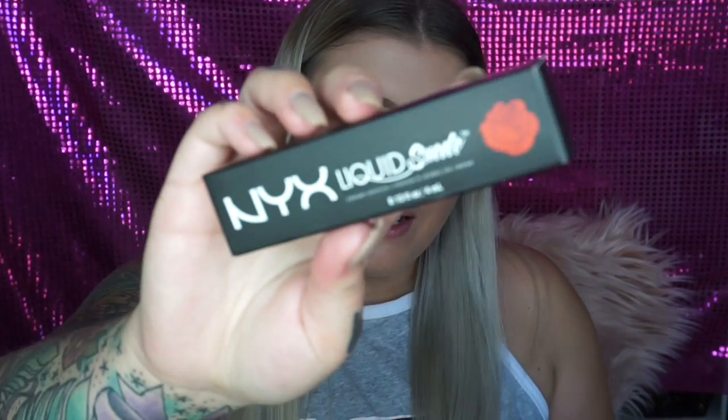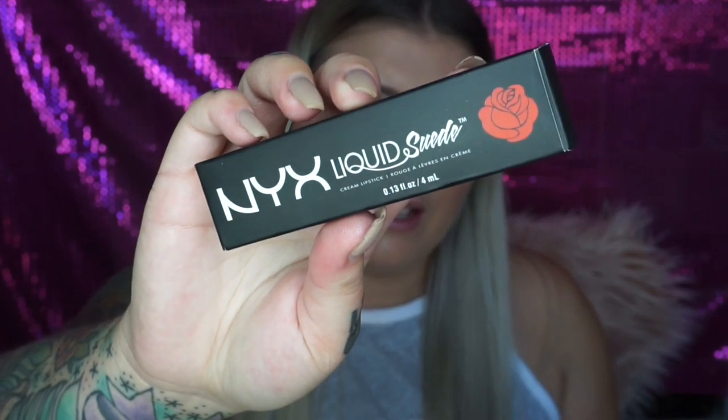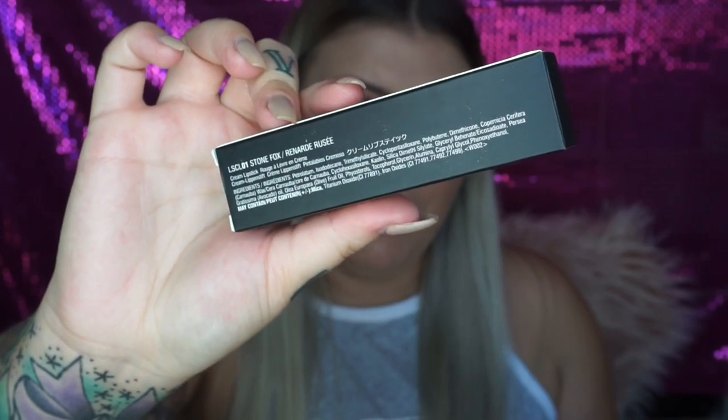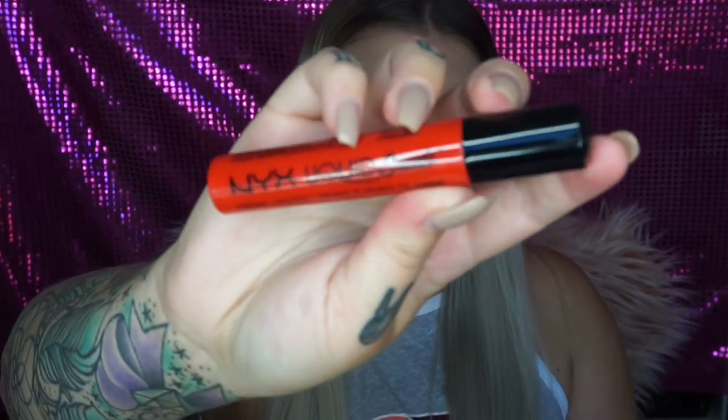Okay, let's move on to some liquid lipsticks. If you guys saw my previous Real vs AliExpress video, then you would have seen these. These are the NYX Liquid Suedes. Now, this is how they come on AliExpress, which is quite shocking considering the originals don't come in a box. And then they have the ingredients and the shade name on the back like they would on the tube. So this is just what they look like.